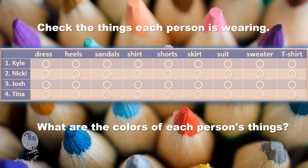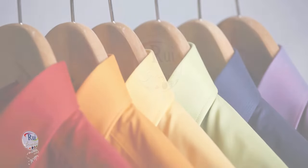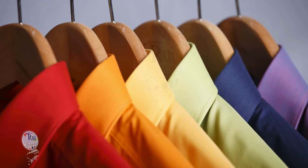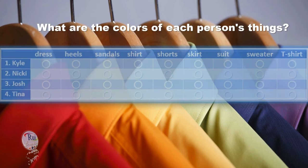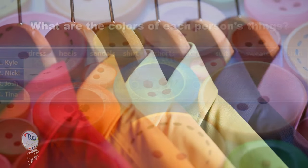4. Our last model today is Tina. Tina is wearing a black dress and high heels. Oh, very nice. What color are her shoes? They're white. Tina's dress is black and her shoes are white. Black and white. Very exciting.